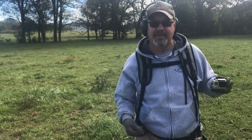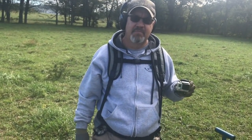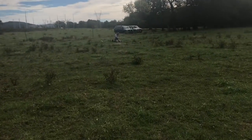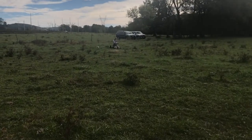I'm having trouble stabilizing my 12 by 15. I may have to go to my smaller coil. May even try my 11. Good, man. Best signal I got all day so far.